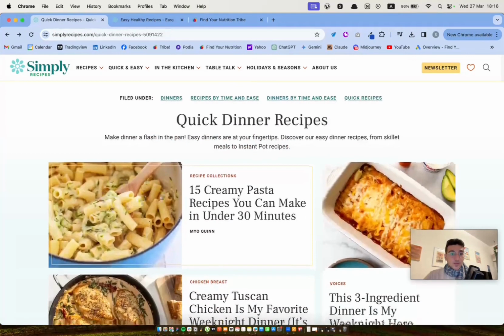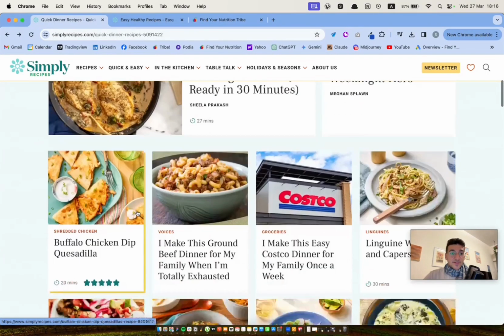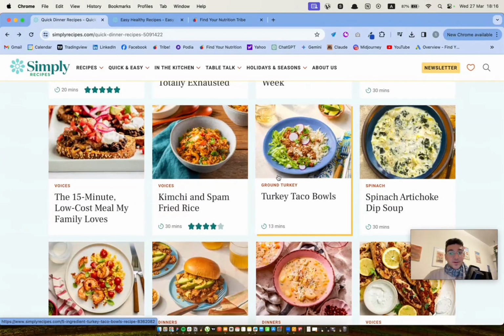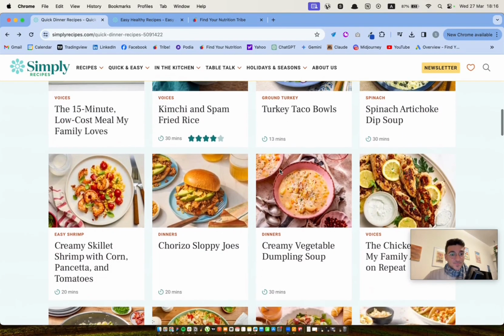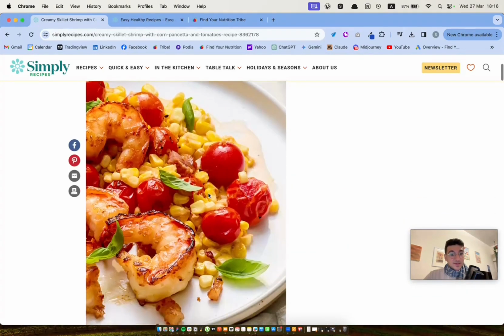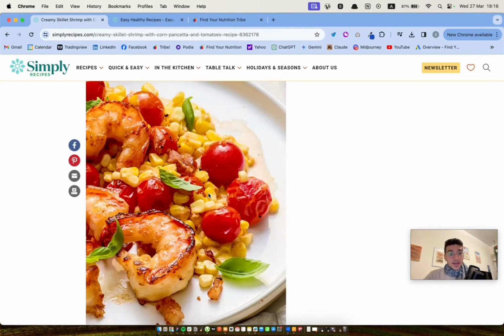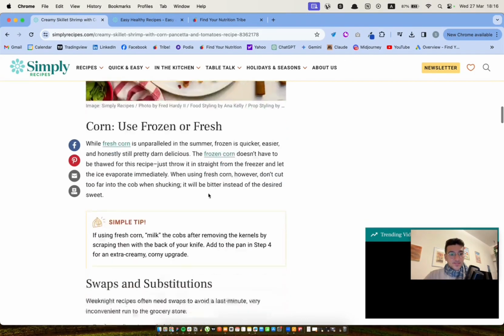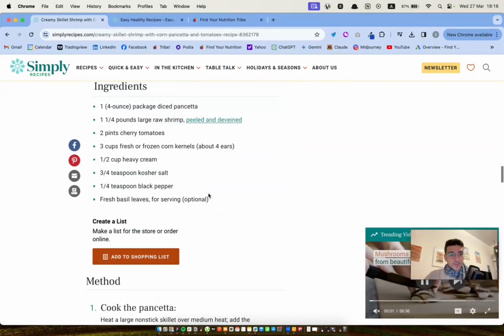So if you did want to do something like pasta, use things like zucchini noodles, or cauliflower rice instead of rice in the beginning, especially if you are looking to reverse prediabetes. So here's another recipe that looks to be really good for someone looking after their blood sugar and looking to, again, reverse prediabetes. Let's look at the ingredients.